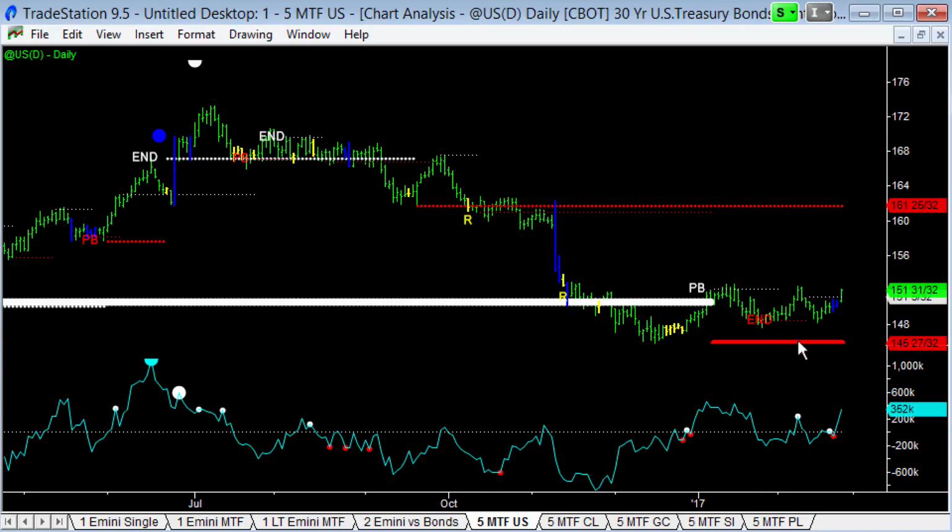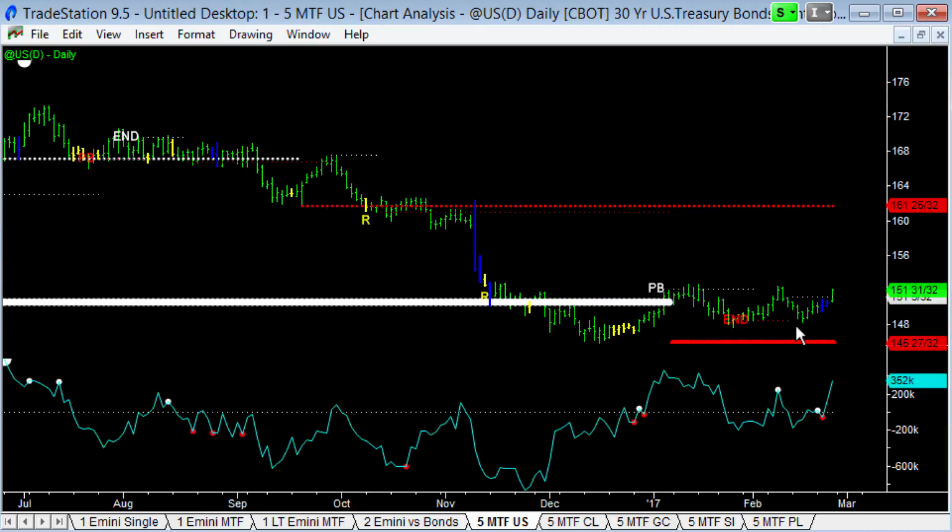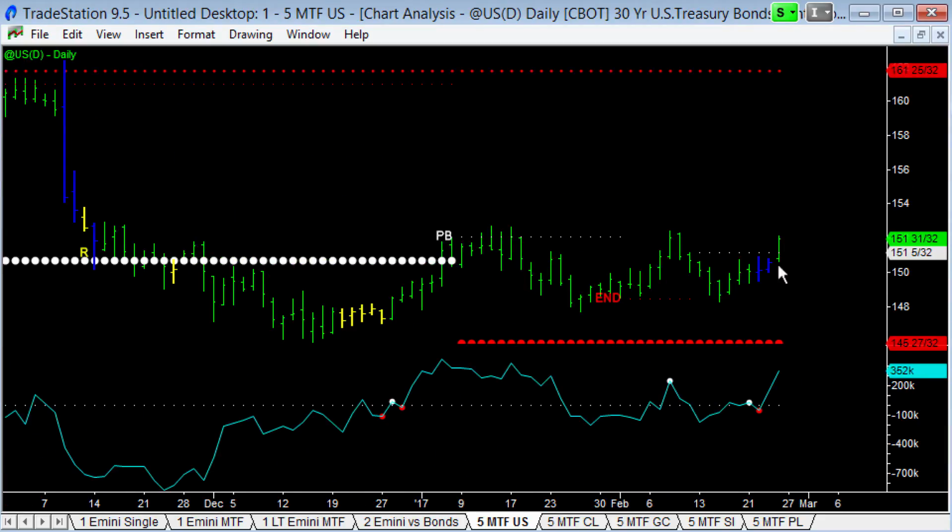And we found support. We got a pullback to end of trend on the lowest time frame, syncing up with cyclical support on the highest time frame. So that's a place where we're starting to base. And then you can see the activity over the last 3 days. Blue professional bars come in, and then bang, we break above resistance level here. So they're buying this. Amateurs getting wrong-footed at this point here, and we could go to a little bit of a run to the upside in bonds.